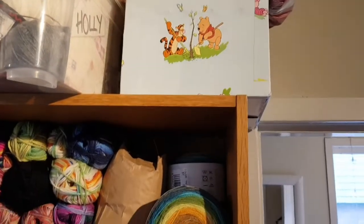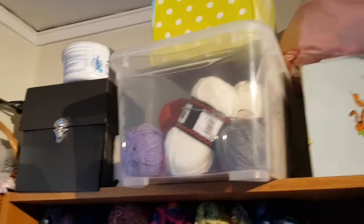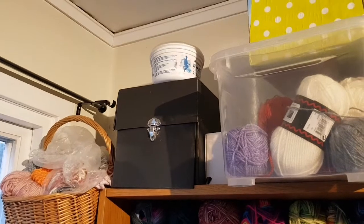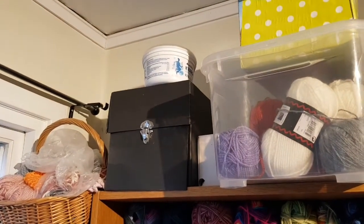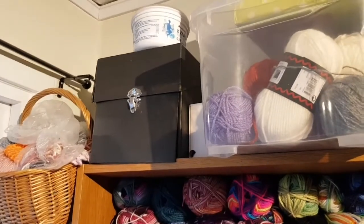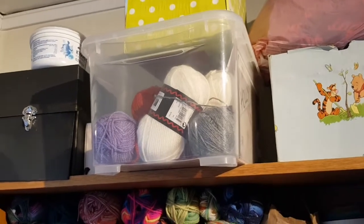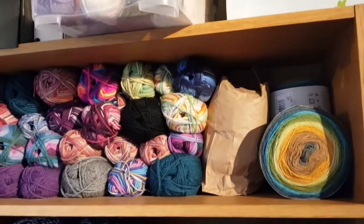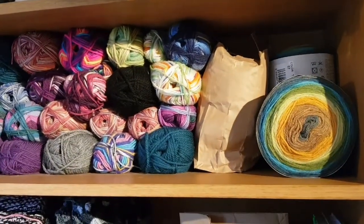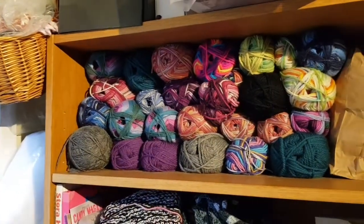Then I've got some boxes with buttons, and they're in that little box there. I've got buttons and what is it called? In Swedish it's called paljetter. The glittery small round things with a hole in the middle. Small things, and some other stuff. And then I've got this first shelf, some cakes, and then there's woolly yarn all over. This is my woolly part.